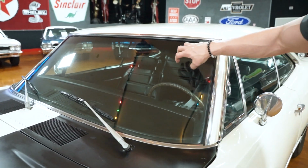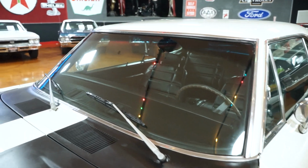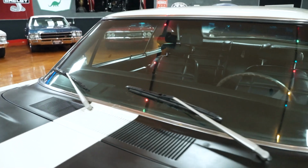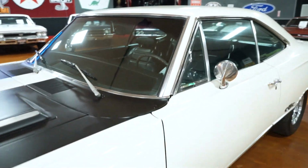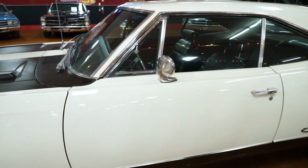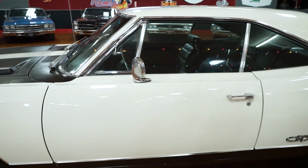Window glass in the front is really nice. I don't see any chips, cracks. It's not overly scratched or anything like that. So that's in pretty good shape. Same thing with the vent window glass and the glass on the driver door, as well as that huge quarter glass there.